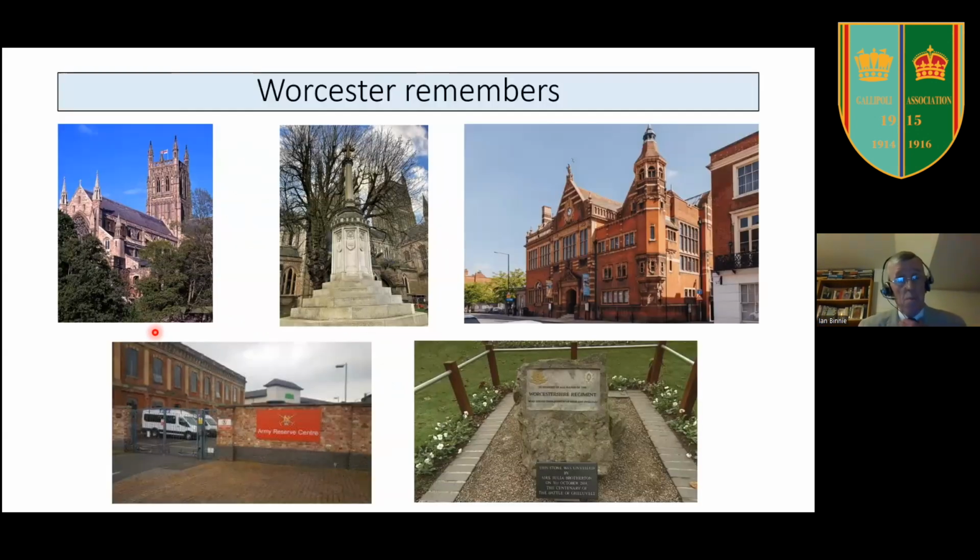Worcester is a fantastic place in many ways, but in terms of maintaining the memory of these brave men and women who served in the First World War and the Second World War, it is really very, very good at keeping its heritage alive. The city of Worcester, the cathedral, has a number of windows dedicated to Gallipoli veterans. There's the war memorial outside the cathedral. There's a number of Gallipolians, for want of a better word, mentioned on that memorial.